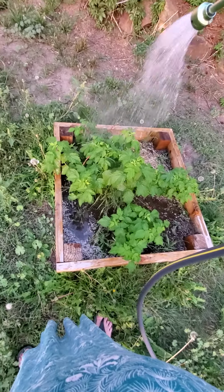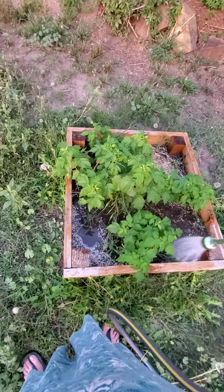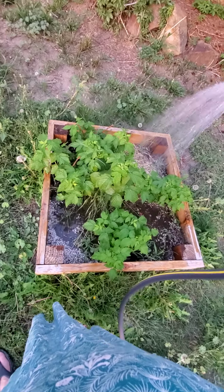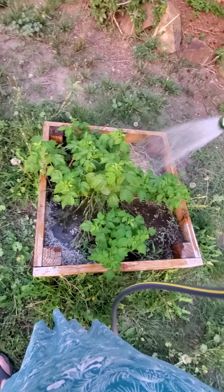good and quenched. These are our golden raspberries that Mark got. They were runners that he went and got from his grandma's house. And they're all doing quite well. There's something like 5 or 7 plants all in here, but they're all doing really good. That's the garden from a distance, obviously.